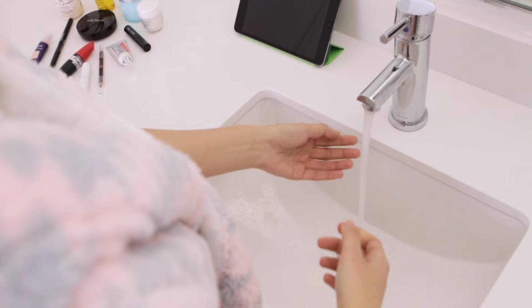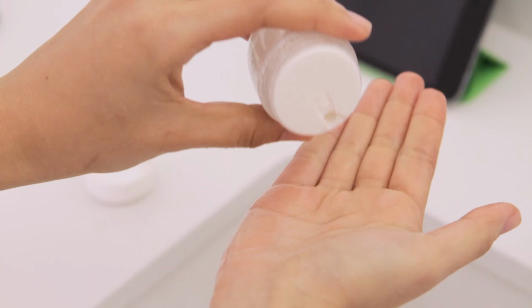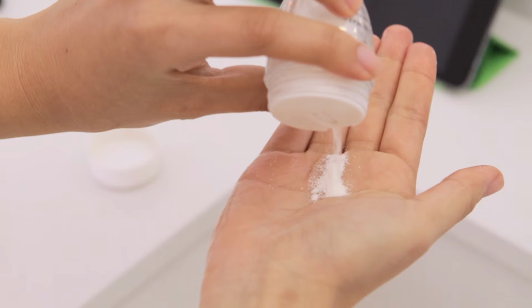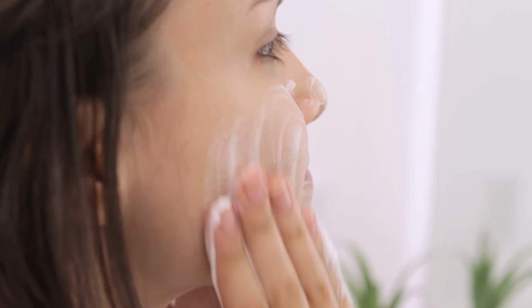Starting with a super simple skincare routine, I like to wash my face first, and I'm loving this cleanser from Tatcha, which is actually a powder formula. So you put a little bit in your hand, mix it with water, and once it emulsifies, it turns into this milky, creamy lather. It's a scrub and cleanser all in one and feels so nice and leaves you feeling refreshed, which is definitely what you want when you're not feeling well.